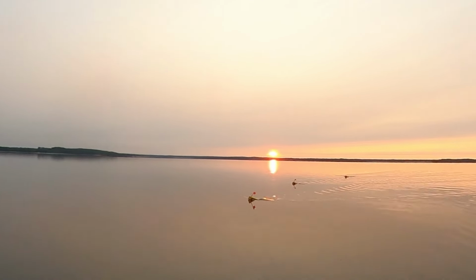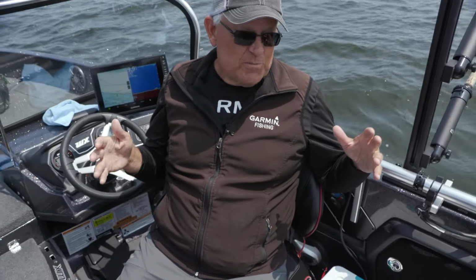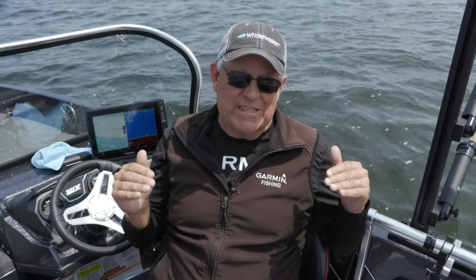Some of these baits we're only letting out literally 10 feet behind the boards. We've caught keeper walleye this week that way. Walleye aren't tall. They don't have to be in deep water, so to speak. You just have to get them where the structure is forcing them to go.